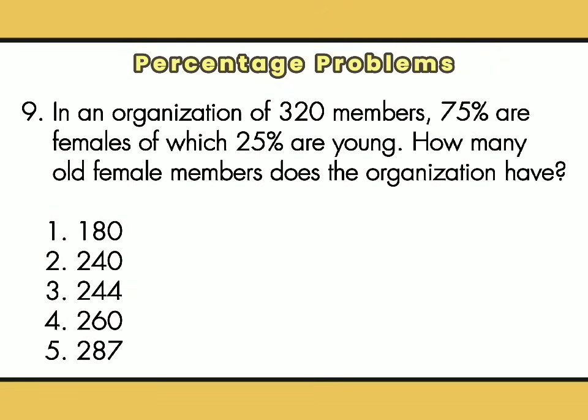Next number, in an organization of 320 members, 75% are females, of which 25% are young. How many old female members does the organization have? 1, 180, 2, 240, 3, 244, 4, 260, or 5, 287? The correct answer is choice 1, 180.